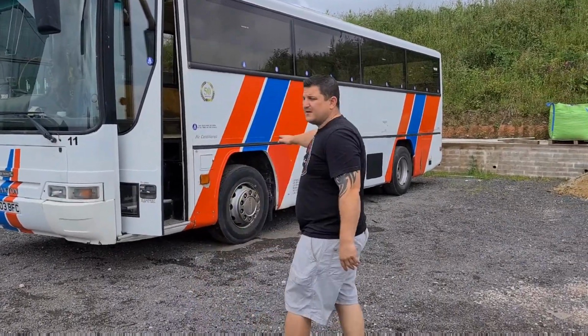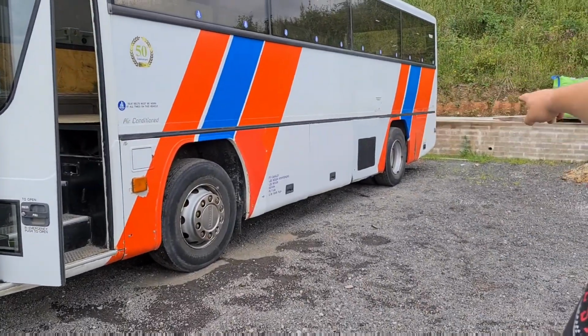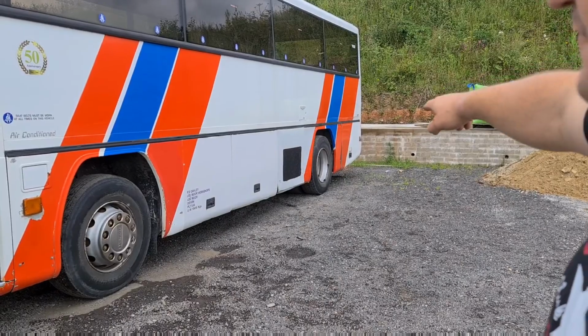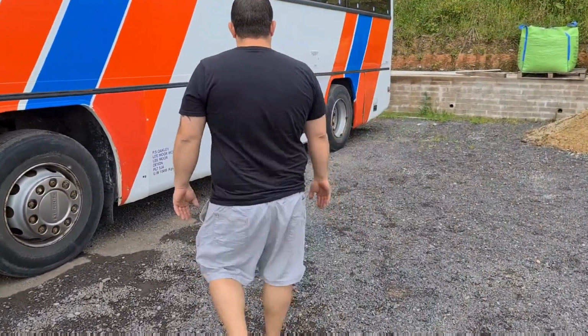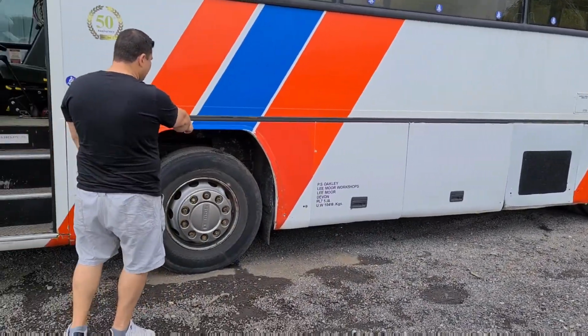Full height, and then you pick the ferry lift off, going down at the back at the moment. It drops quite far down. I mean, you see it's proper jacked up now. Down at the front.